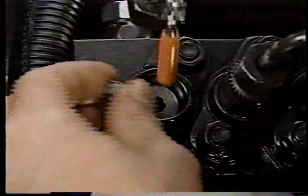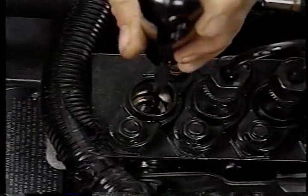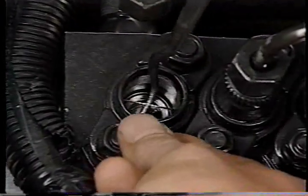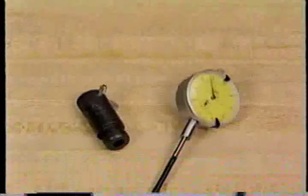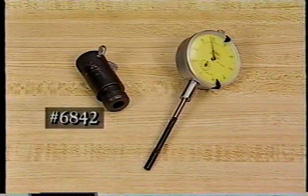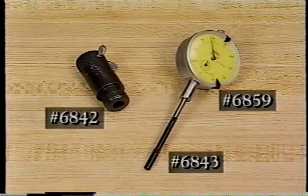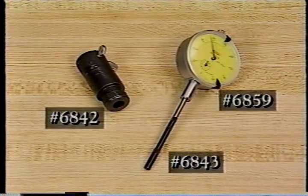Then use a magnet to remove the two pieces which make up the delivery valve assembly, and use a pick to remove the delivery valve washer if one is present. If you remove a washer, be sure to use a new one when reassembling the pump. At this point, you'll need to install some special tools in the #1 delivery valve holder. The tools consist of the adapter, number 6842, and the dial indicator and tip, numbers 6859 and 6843.